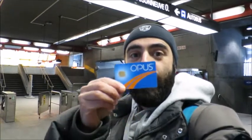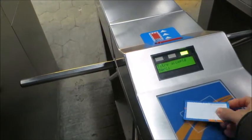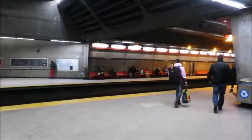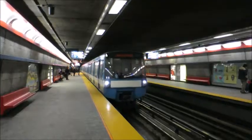In order for you to go into the metro, you have to have this card. It's the Opus card, place it at the machine and you just go inside. Now let's catch that train.